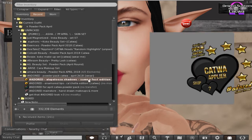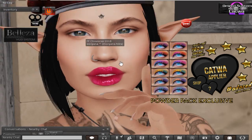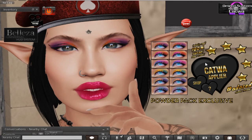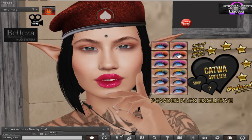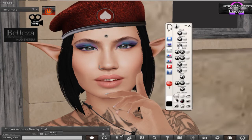Okay, next up, eyeshadows. Says Summer Fest Edition. Alapalooza. Okay. Haha, that is so cool. I like that it gives shape to my eyes. That's pretty. So there's, ooh, that's nice, I like that. Okay, so we'll take that off, and we're gonna go clear face, lipstick off, and shadow off. Oops, looks like that uses the brow layer as well.